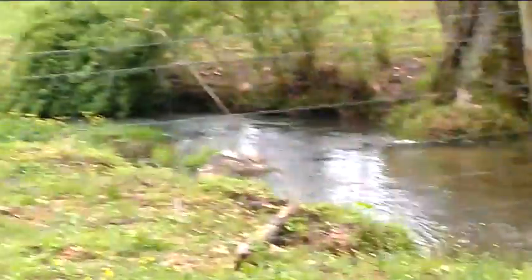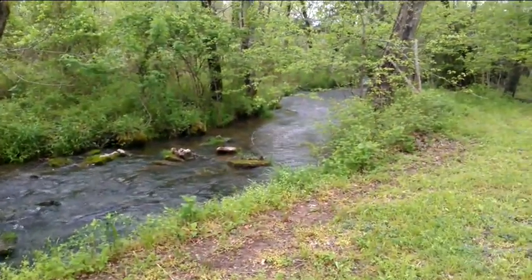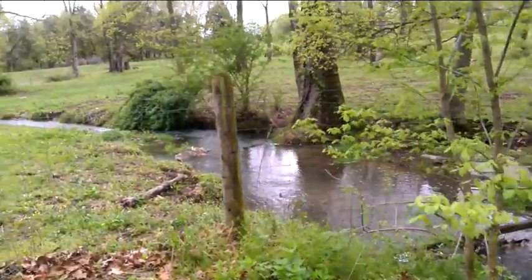But anyway, here's that creek. Zoom out. It rolls like this pretty much all summer long.